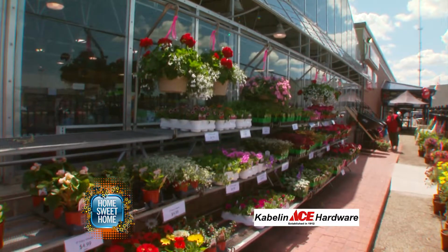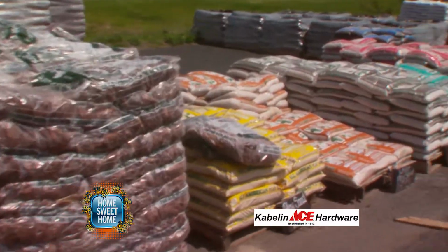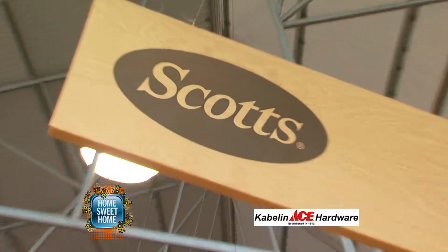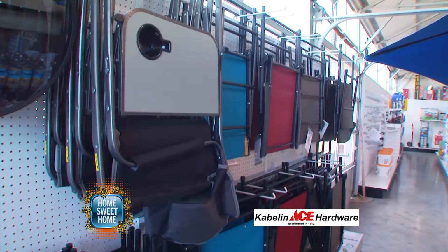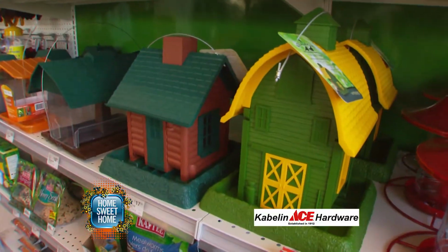And I noticed you have a lot of plants and flowers for sale that are beautiful, but you also have mulch. We do. We have many different types of mulch. We actually have red, brown, cypress, pine bark. We also carry a new brand from Scott's, which is Scott's Triple Shred, and it's exclusive to us here at Ace. They also have patio furniture, lawn chairs, and wonderful accessories to make your outdoor living space look beautiful this summer.